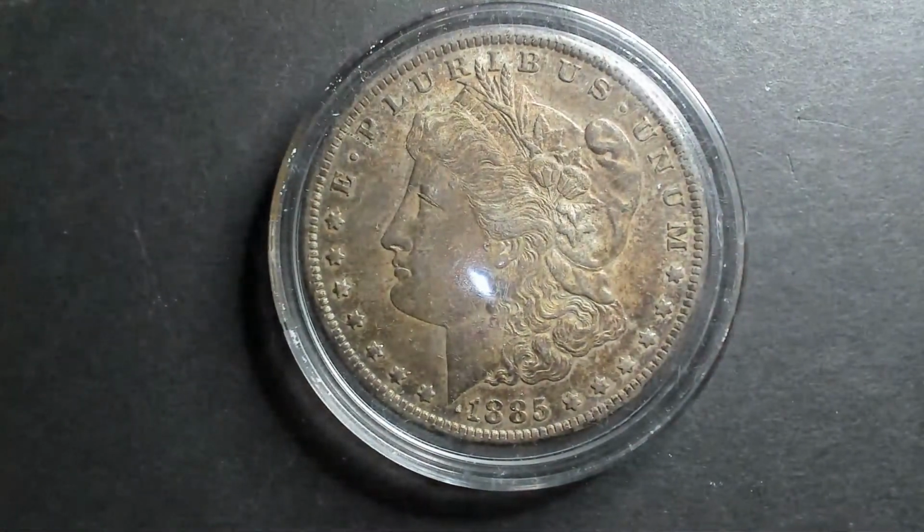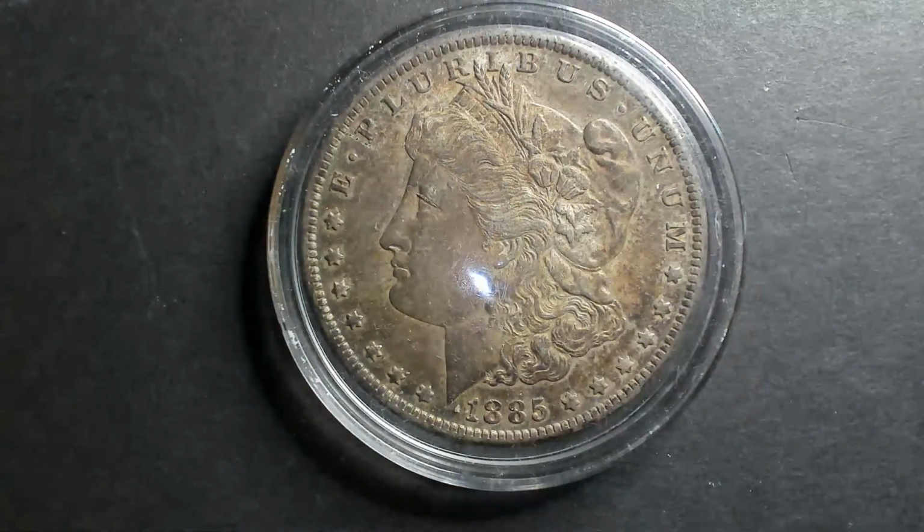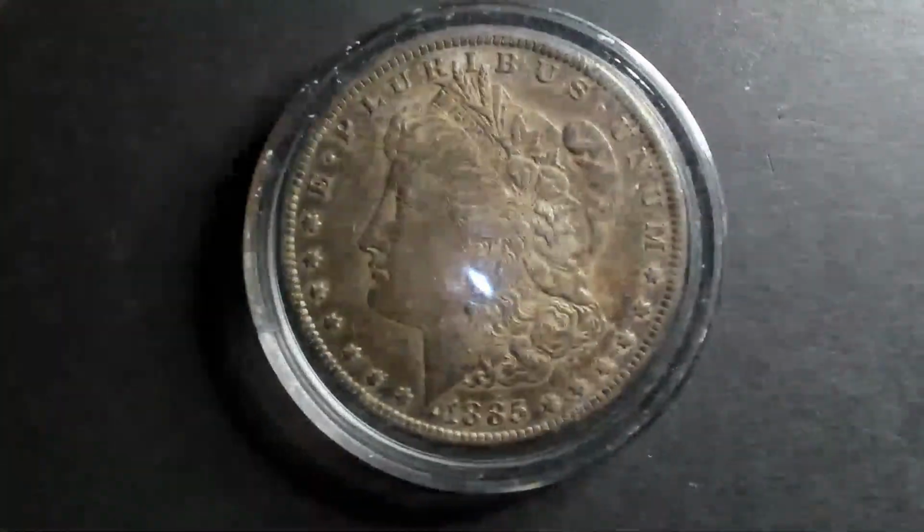Now I'm shocked this one shows up as well as it does. This is a darker type of toning. A lot of people stay away from these, but I love them, all these dark ones.